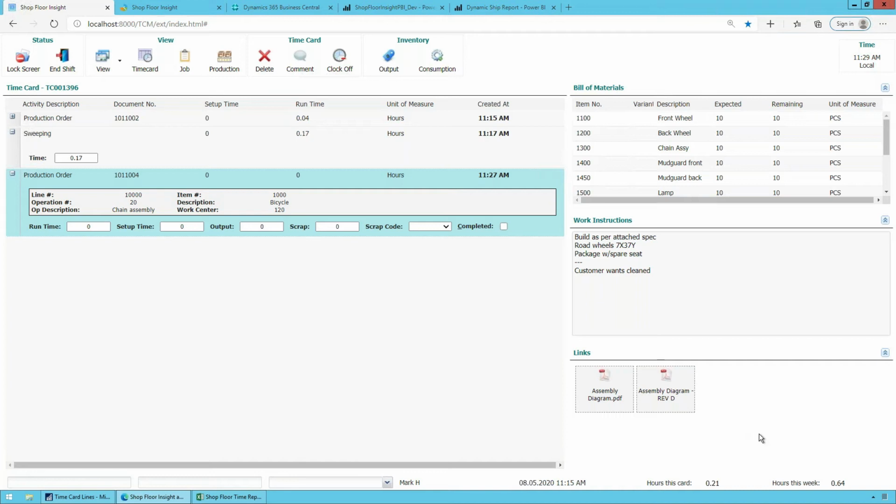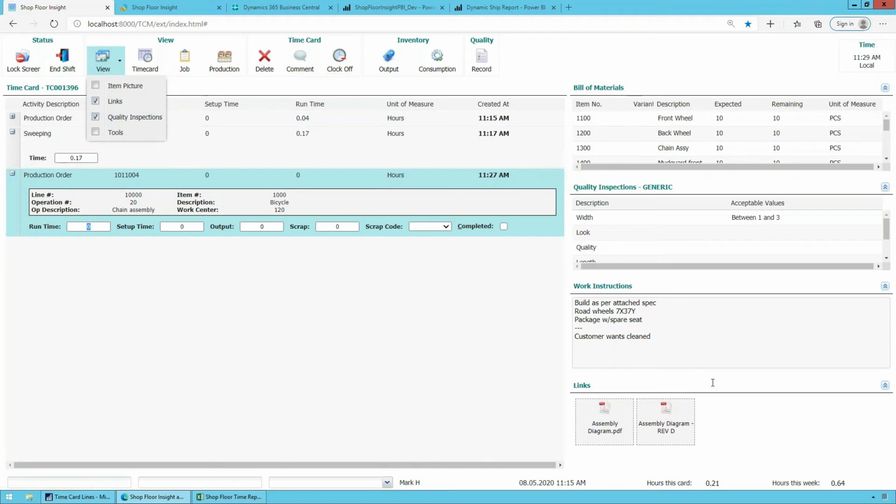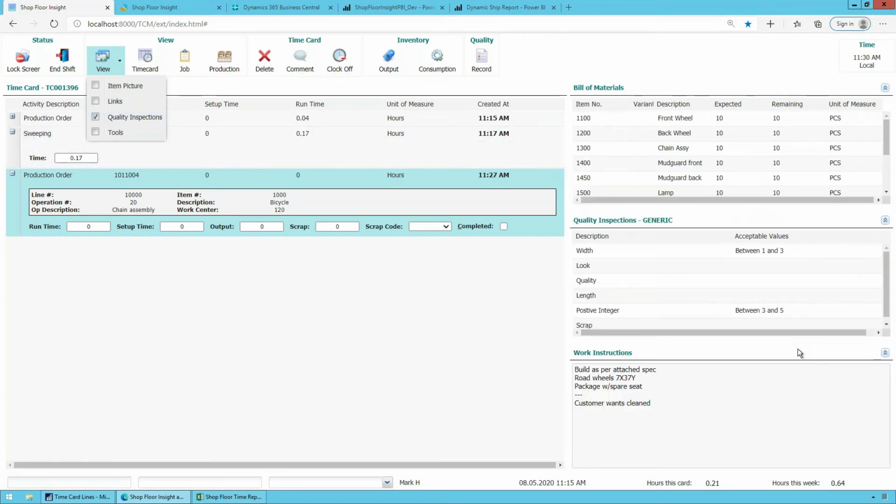And again, if you're using Doc Extender in Business Central, you can just drag and drop those drawings into the item card if you want, and then immediately they're available here on Shop Floor Insight. Okay, because it's all real time. So we've got that capability as well to convey additional information to the employees. And the last thing I'll talk about on this part is the quality inspections. So the quality inspections, what that does is it allows me to come in and basically build an entry form to capture additional information for this item at this operation.